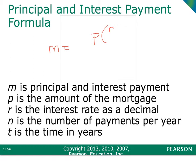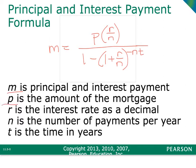So, in order to get the monthly payment, which is your principal and interest, you need to take the principal multiplied by the rate divided by the number of payments a year, all over 1 minus 1 plus the rate divided by the number of payments per year, raised to the negative nt, the number of payments a year times the number of years. Okay, so M is going to be your monthly payment. P is the amount of the mortgage, or the amount you've borrowed. R is the interest rate as a decimal, so if it's a 6% rate, you would put in 0.06.